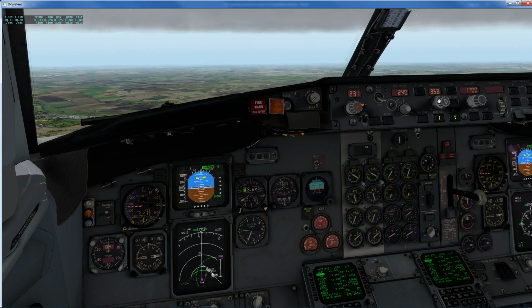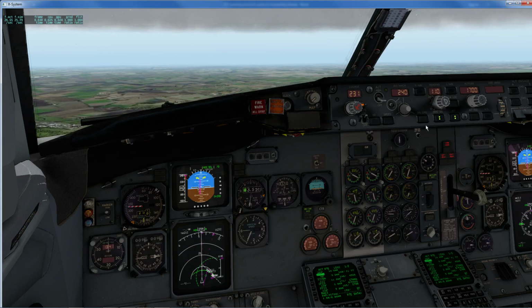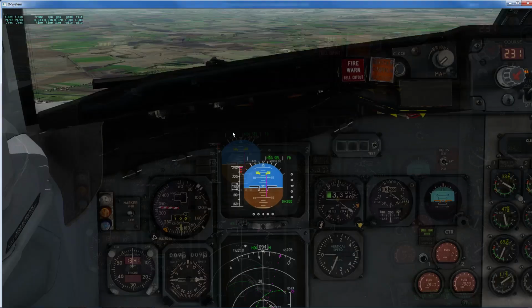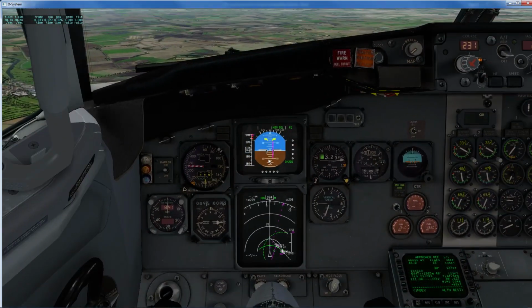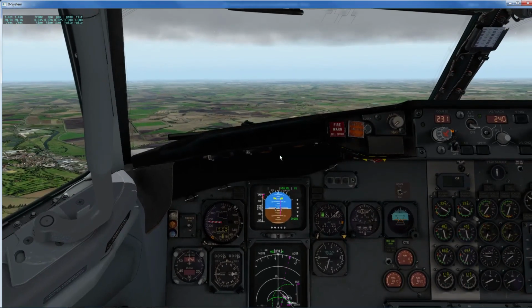And what we're going to do is bring it round here like this. I'm just going to turn onto that in a minute. In the meantime, what we're going to do is go down here, init ref, and we're going to go with flaps 30 landing 127. Plug that in as our VREF. So we'll just have a cheeky little VREF mentioned on this display here. That'll do us.